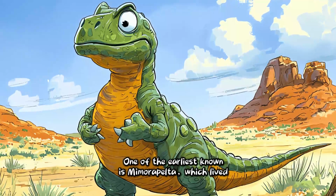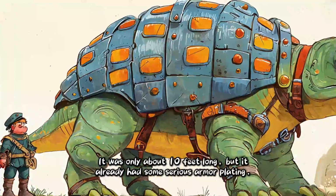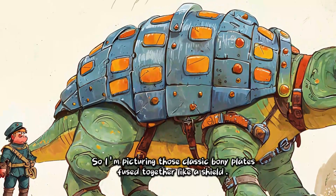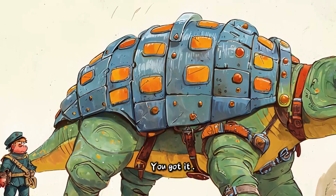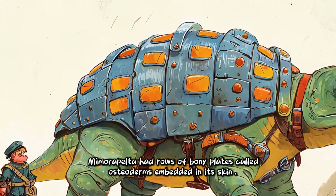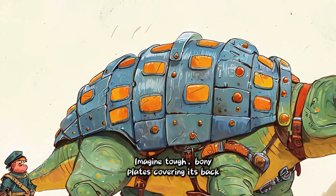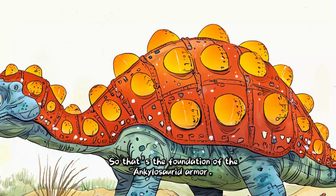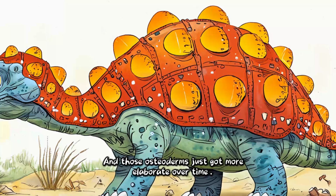One of the earliest known is Mimorapelta, which lived in what is now Colorado during the Jurassic period. It was only about 10 feet long, but it already had some serious armor plating. So I'm picturing those classic bony plates fused together like a shield. You got it. Mimorapelta had rows of bony plates called osteoderms embedded in its skin. Imagine tough, bony plates covering its back and sides, almost like a built-in suit of armor. Wow, so that's the foundation of the ankylosaurid armor. And those osteoderms just got more elaborate over time.